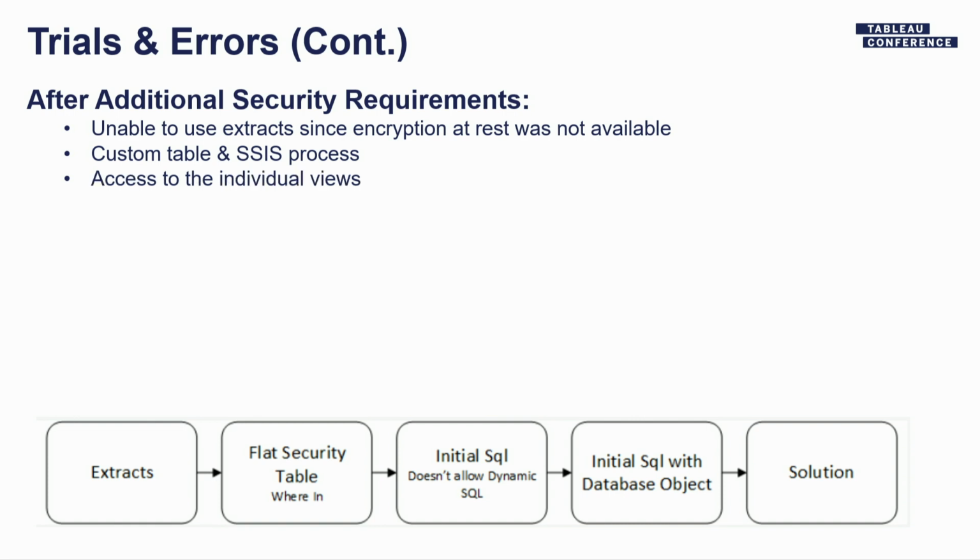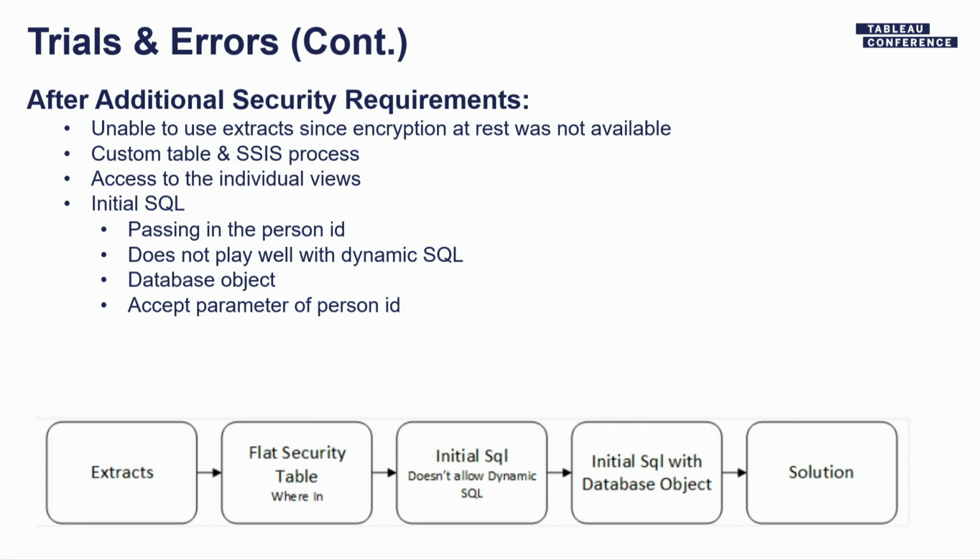So we realized we were going to have to access each person's individualized view at runtime. To do this, we first tried to leverage Tableau's initial SQL to do all the work on Tableau, passing in a person ID. But because we were leveraging a view where the person ID was contained in the name, we needed to rely on dynamic SQL, which initial SQL didn't do. So we then moved it over to a database object that would accept the same parameter.